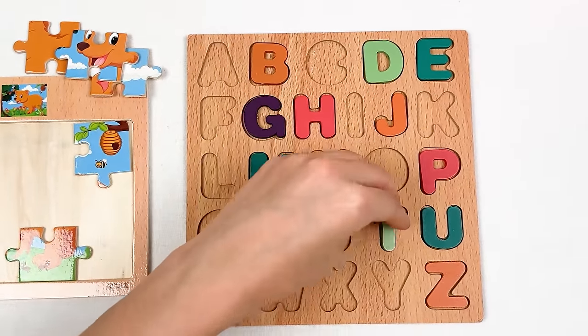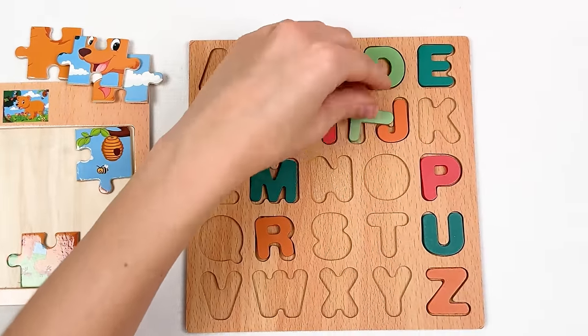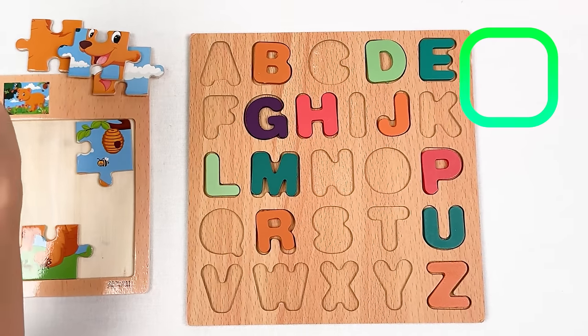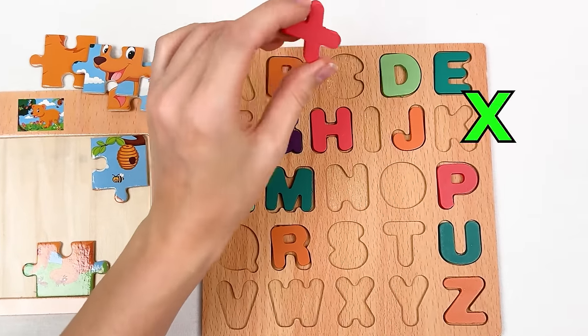Hmm. Here. Noi. Maybe here. Noi. Maybe here. Yes! And the last but not least is letter X.